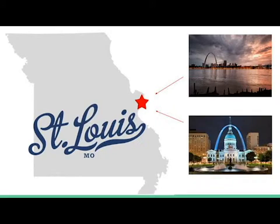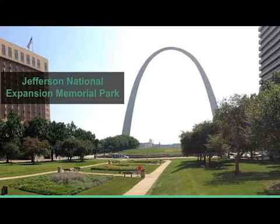Saarinen's Gateway Arch is located in St. Louis, Missouri. St. Louis began as a fur trading post in 1764, named after the King of France. It later grew to be a major center of trade and commerce and a starting point of many westward trails. The Jefferson National Expansion Memorial sits on 62 acres of the west bank of the Mississippi River in central St. Louis.